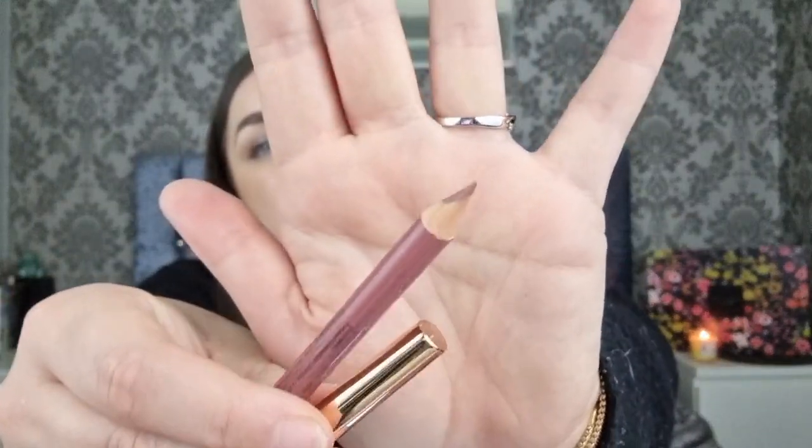We've got the Profusion matte lip liner. I feel like I've seen this before, but I don't know. This is what it looks like here. Very nice, can't complain. Full size and £1.20. I don't know how much lip liners are, I very rarely buy them.